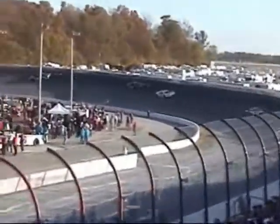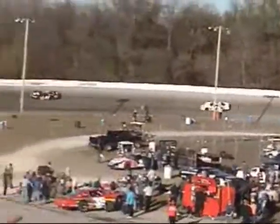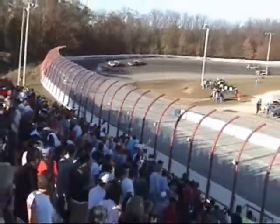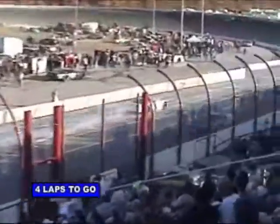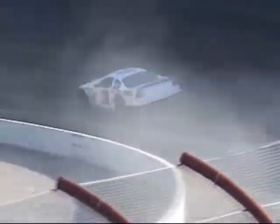Johnny Van Dorn dropping back in the 61 car. Doesn't look like he has anything for the 9 of Chase Elliott. In the 1 car, Brian Reevely, 4 laps short of the finish, braking on the front stretch. 2 cars on the lead lap.